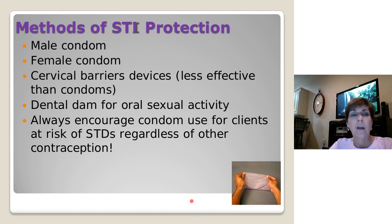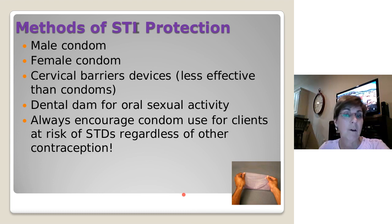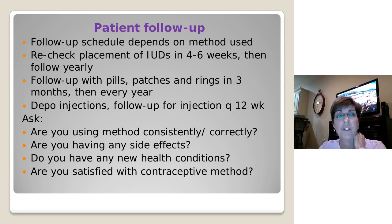Methods of STI protection: male and female condoms, cervical barrier devices, dental dams for oral sexual activity. And again, you always want to encourage use of STI protection, regardless of what method of contraception. And then patient follow-up.